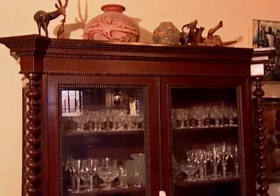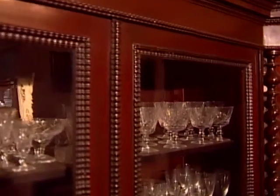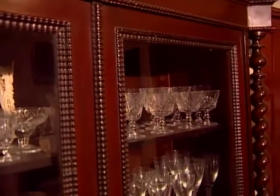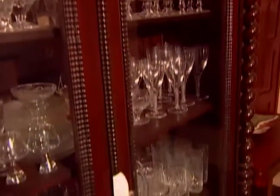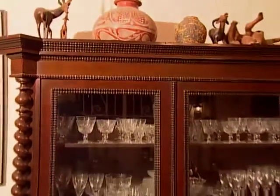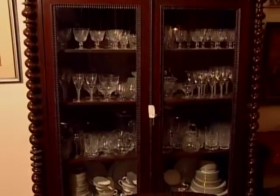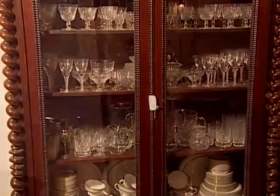The piece that's adjacent to the table that houses all of your glassware, I had to say earlier that it looked like a Chinese pagoda, the top of it anyway, because of how it was shaped. But what is that made of? And I really like the craftsmanship done on it. It's nice. It has that lovely barley twist sort of outside post and the beaded framing around the glass. It's quite a unique piece. I've never seen anything quite like it.